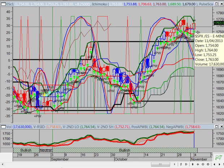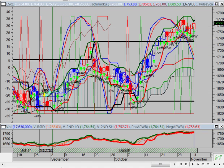So immediate support on an intraday basis for Tuesday is 1758.5. The next support level from there is going to be the 1733 mark. So that's a 30-point possible drop that we see coming this week in the S&P 500.